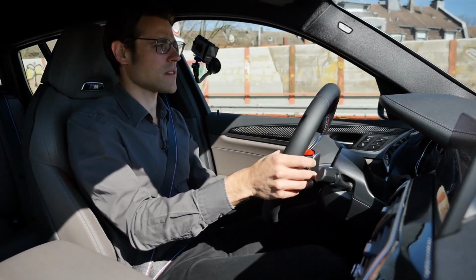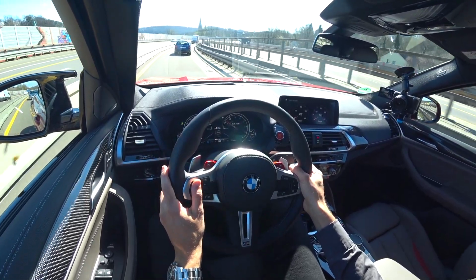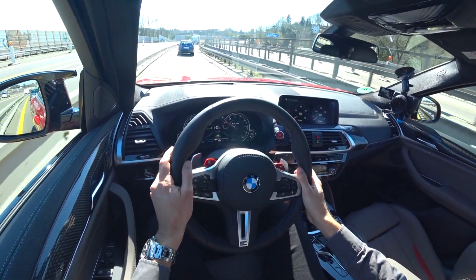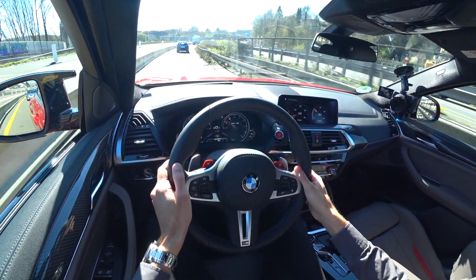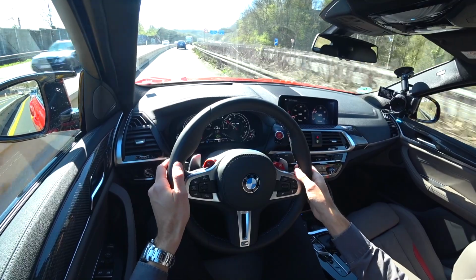So here now again on the motorway, stuck a little bit in traffic, the speed and distance to the car in front of me is being kept. I can also set it here on the steering wheel if I want to increase or decrease the distance. And then there's this lane keeping assist, which I can activate or deactivate. Let's see if it's also reacting to these yellow lines here. Sometimes it doesn't, because they're rather programmed for white lines.